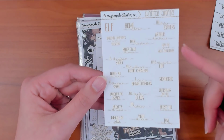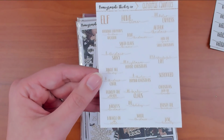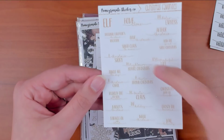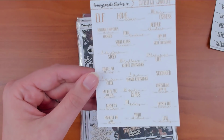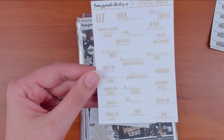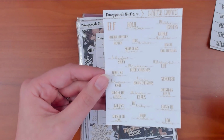Okay, and then I ordered this one, which is super cute. You can get this in different colors though. It's Christmas favorites, and it's all Christmas movies. And I actually helped her come up with this. So it's funny because we debated on The Nightmare Before Christmas, but we put it on there. So I hope you guys like all the ones that are on there, but I'm not going to read them all. I think I selected gold for my color, and I think it was $2.